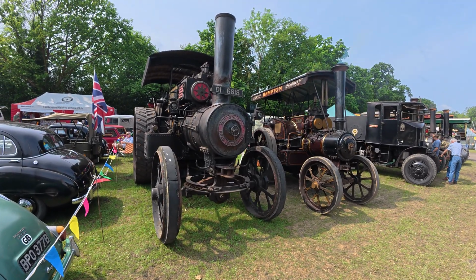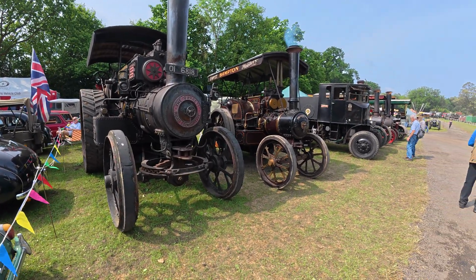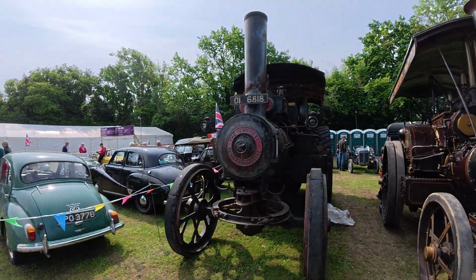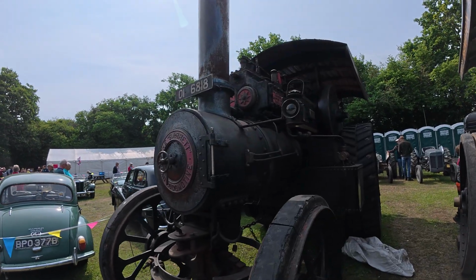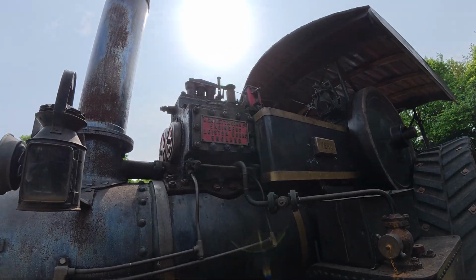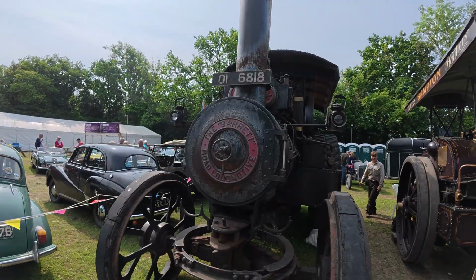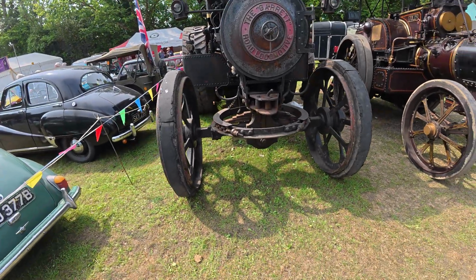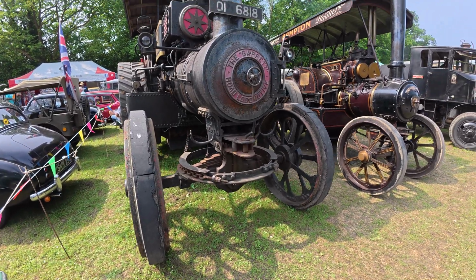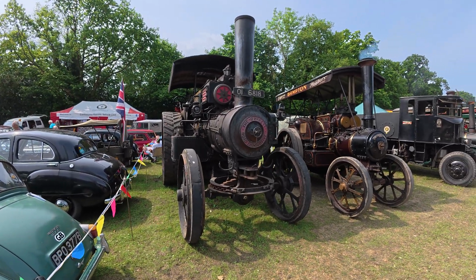So look at the size of it. It's gigantic. But I don't know who actually operated this when it was working. And it's called Vera. There's the engine up there. Didn't really get a good view because the sun got in the way. Sorry about that. There's the steering mechanism. Imagine trying to steer one of these. But it's a good thing they could only do like 20 mile an hour at best, so you wouldn't want to try and steer that, would you?